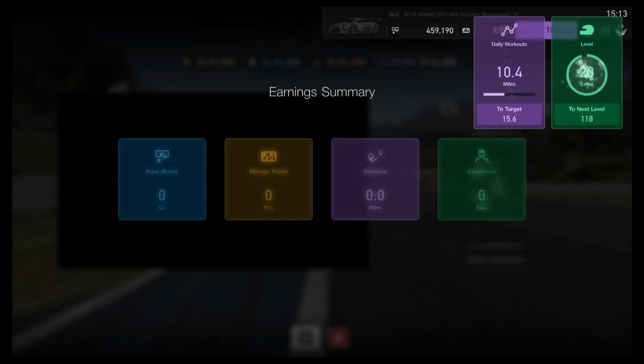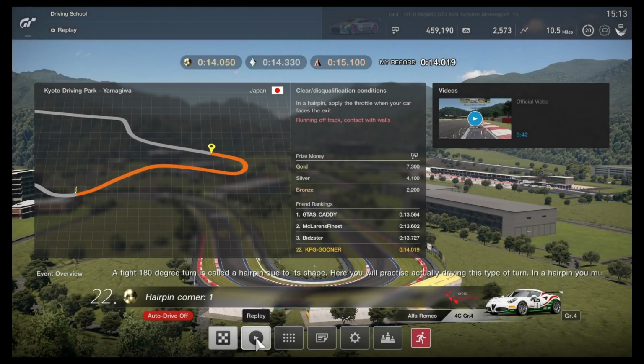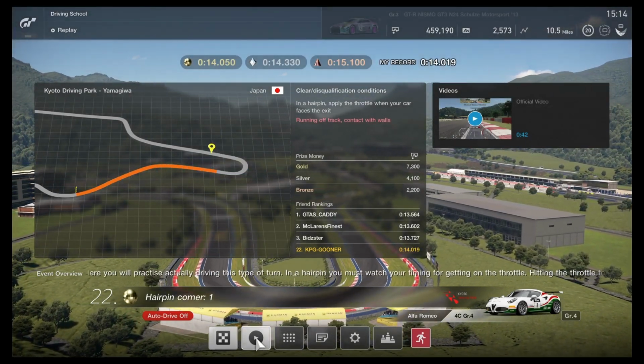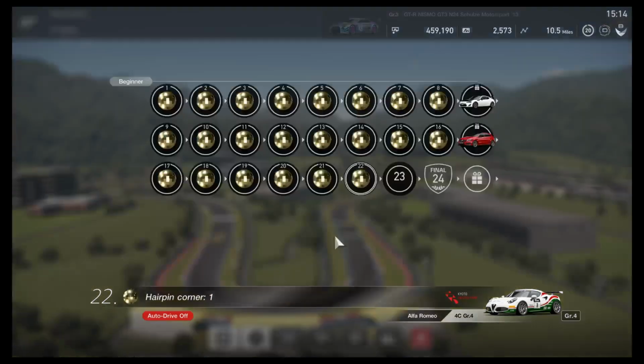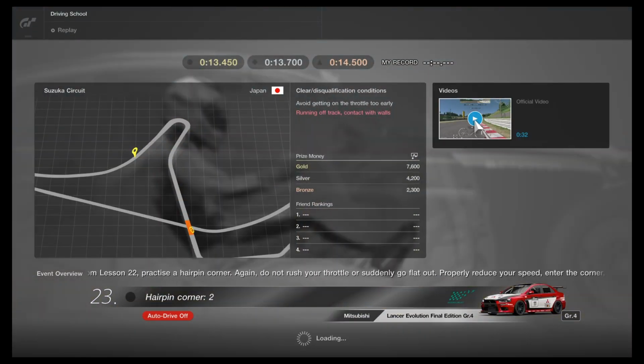For a small car, you would expect it to be better in the corners, but it's just not. And oh, God, way down on the scoreboard there. It's 22nd. Not the greatest, but we will come back to these. Right, we move on. Oh, one of my favourite cars, the Lancer Evolution. Let's hope we do better in this one, so here we go.